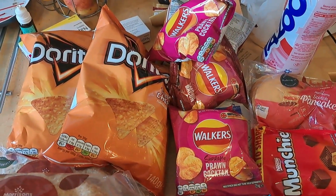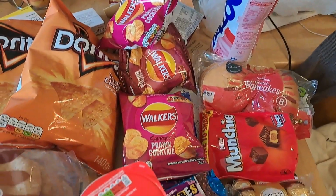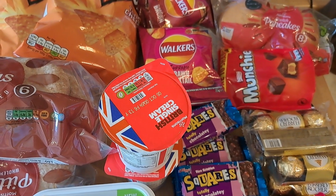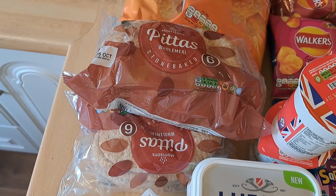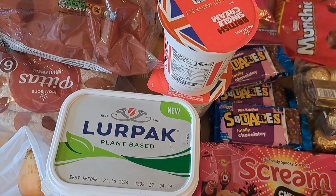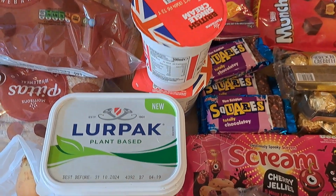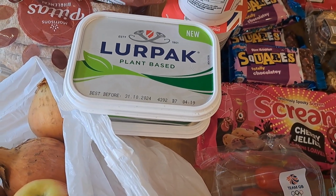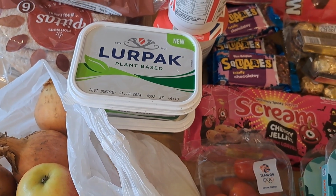So starting at the top, we have got all those crisps and snacks, sweet treats, which will last us quite a while because we'll try and spread them out quite a bit. The pitters will go into the freezer to keep us going bread-wise. Cream, Chris will probably use that up as a little dribble on top of his cornflakes. The Lurpak plant-based will get used just within general stuff. I'll probably do more baking with it than use it for spread.